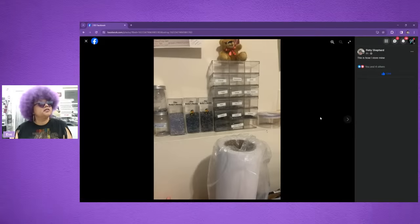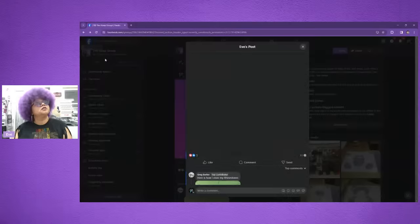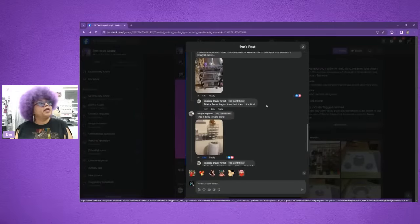I wish I could click to the next one. It won't let me. That's crazy. Got to go back out. Love it. That looks like either capri or green zircon right there. All right, so that was Patty.